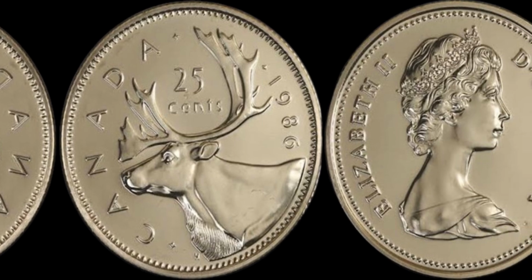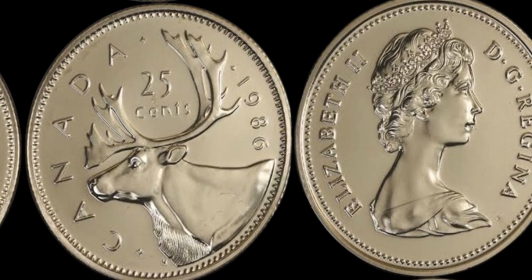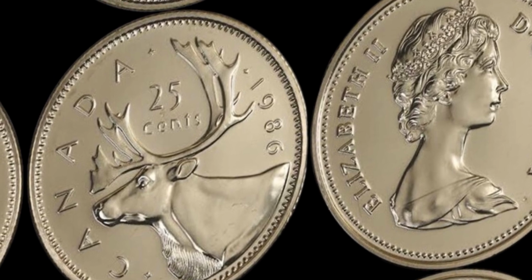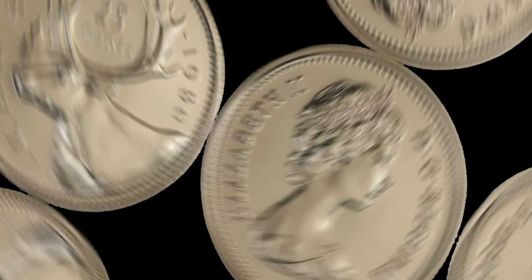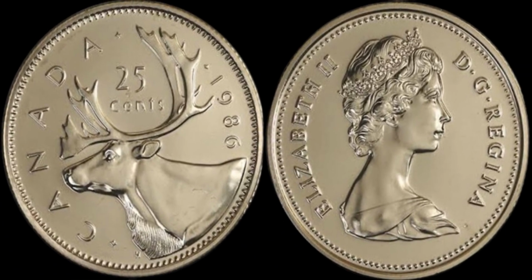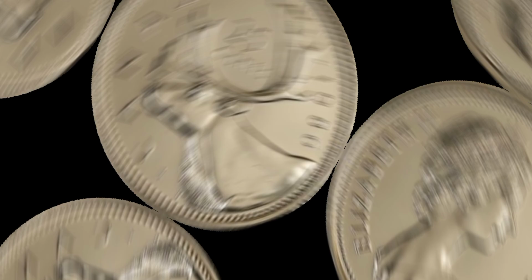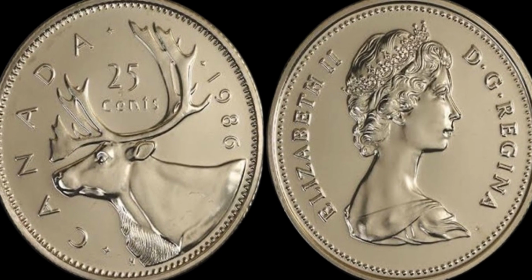The 1986 Canada 25-cent coin is a special edition piece that was minted to commemorate the International Year of Peace. This particular coin is known as the no shoulder strap variety, as it features an image of Queen Elizabeth II without the traditional shoulder straps seen on other coins. This unique design variation sets it apart from other Canadian 25-cent coins, making it highly sought after by collectors around the world. Now, you might be wondering how a simple quarter could possibly be worth such an astronomical amount.